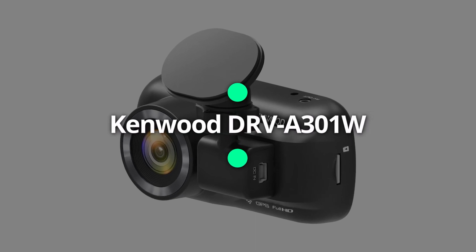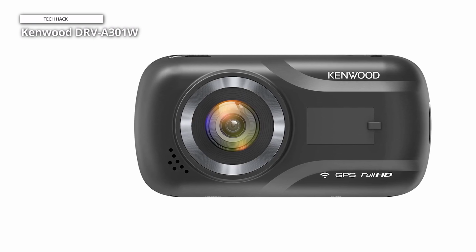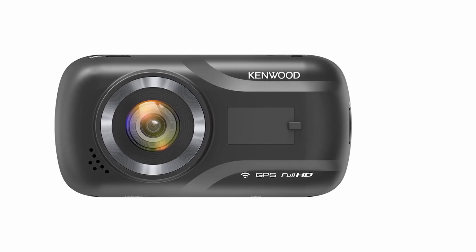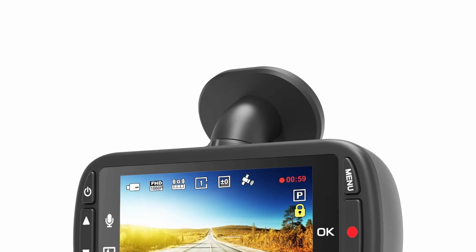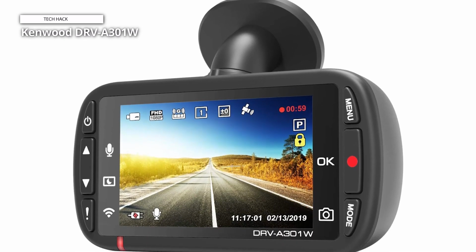Kenwood DRV-A301W. With a robust design and up to 1080p resolution, the Kenwood DRV-A301W makes a strong case for being the dash cam for your car. Not only that, it automatically detects collisions and records footage for safekeeping. It also features a prominent display and onboard GPS to log your speed and location at the time. Better still, the Kenwood Dash Cam Manager is one of our favorite dash cam companion apps.